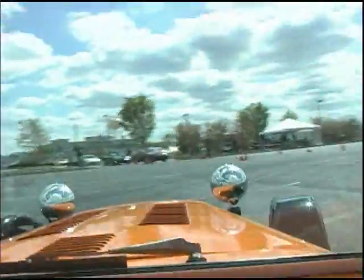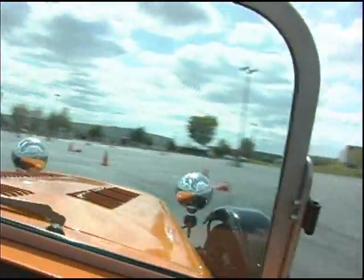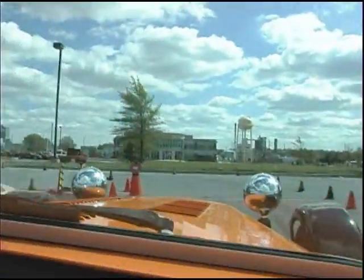I'll try to take some lessons from you. This is a great looking car, and it looks great on the track. Thanks for talking to us today. No problem. Thanks a lot. It's a fun time.